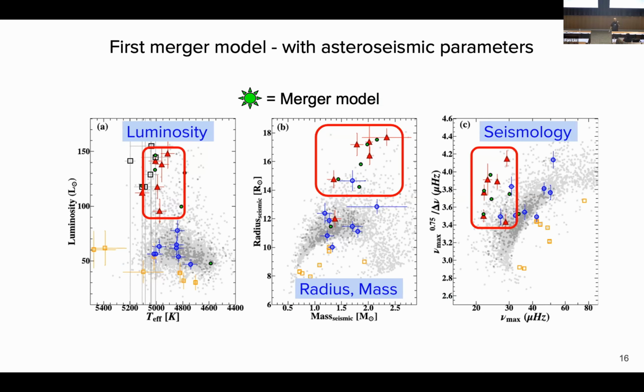But a difficult thing to explain is why they're clumped at two different luminosities. And that's something I've been trying to work on. I had a third-year student working on that this semester. And it's tricky to do.